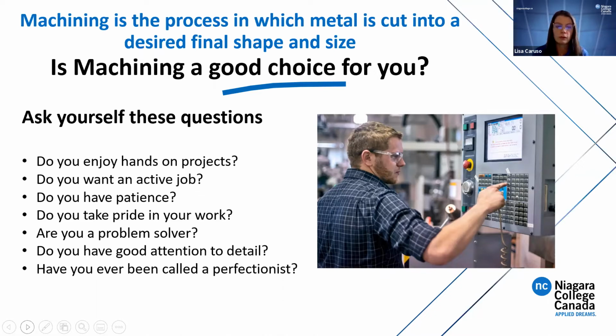Are you a problem solver? You could be given a part that you have to make something fit to it. So you have to think about, well, what is it used for, and what are the processes? And so you may be forced with having to solve some of these problems.